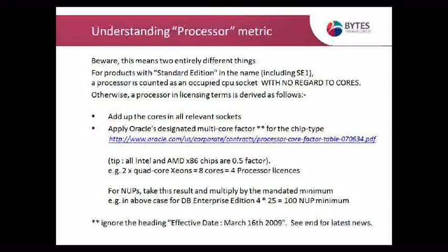And when you're asking Bytes, for example, to prepare a quote for you, it's probably worth just giving them the spec, because if you say you want 4 licenses, it leaves the question open. Have you done the arithmetic already with the 0.5? We don't want to be quoting the wrong number. So if you just give the spec, then it'll be worked out properly.